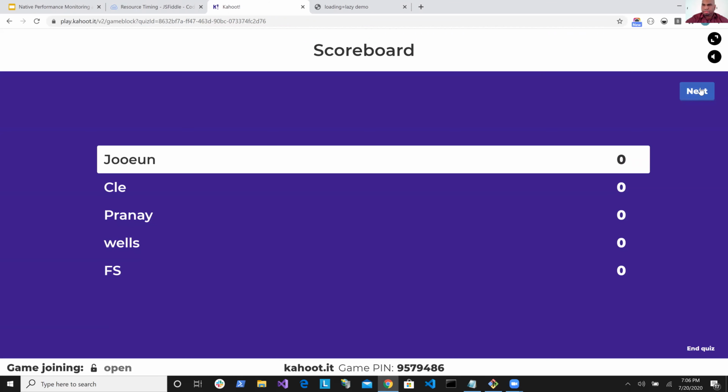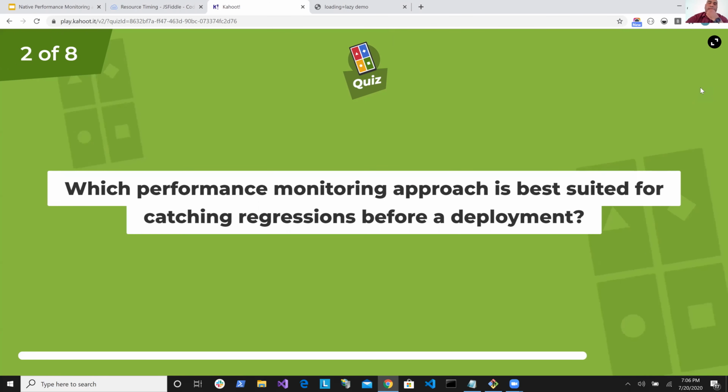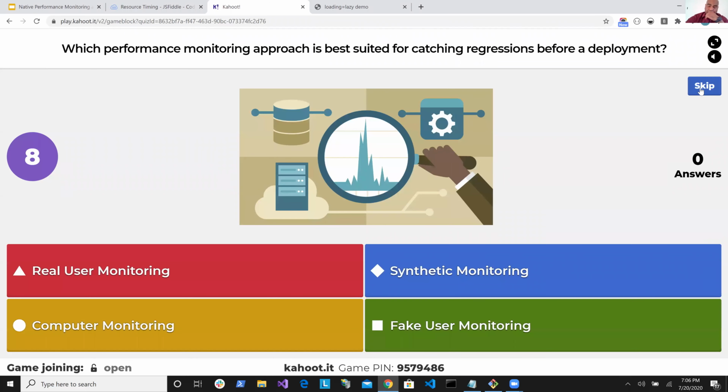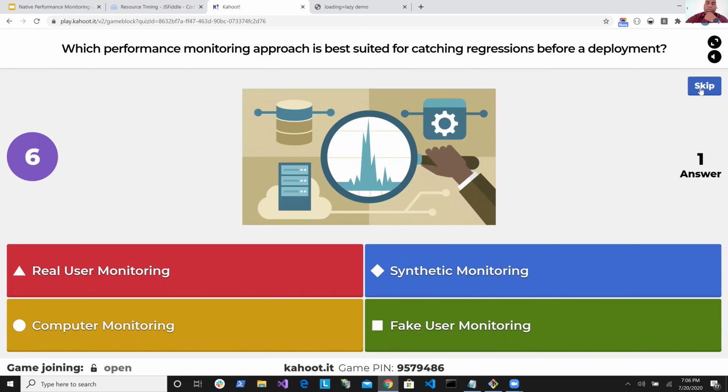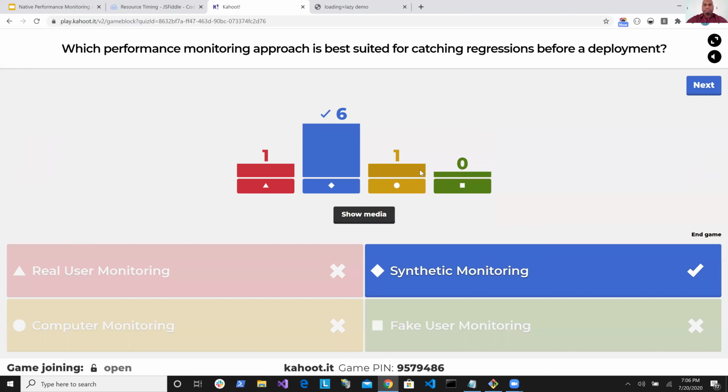Okay, we're going to go to the next question. Be on your mark. Question 2: Which performance monitoring approach is best suited for catching regressions before deployment? If you want to catch stuff before you deploy to production, what approach would be best? And that is the correct answer, synthetic monitoring.